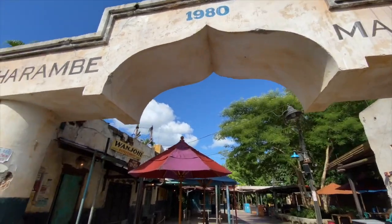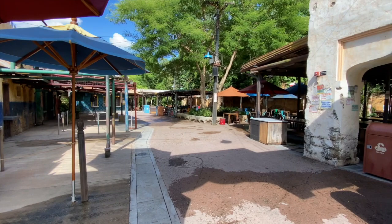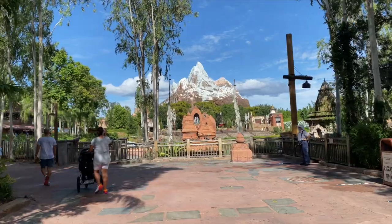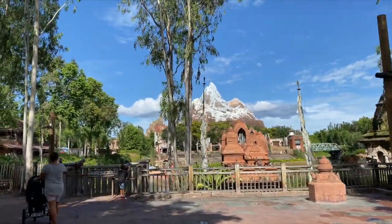This is remarkable. Harambe Market usually slammed, people everywhere. Not a soul to be found. Expedition Everest looking fantastic. Beautiful sky behind it.